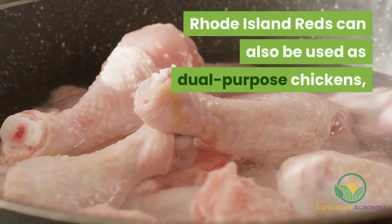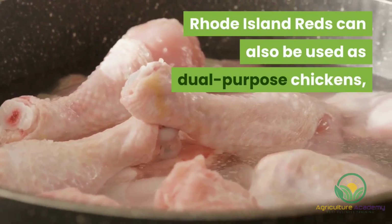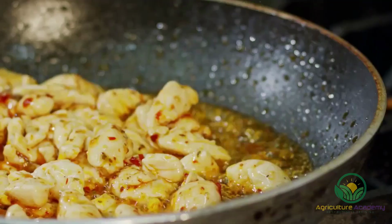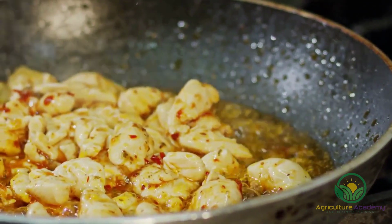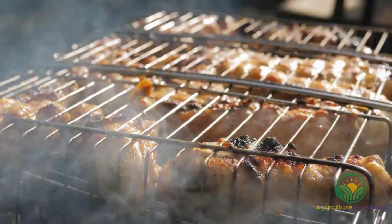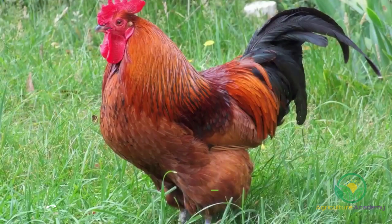Rhode Island Reds can also be used as dual-purpose chickens, as their stocky bodies can produce decent-sized carcasses. There is one reason why Rhode Island Reds aren't the most popular meat chicken, so keep an ear out for our reason when we discuss the special considerations.